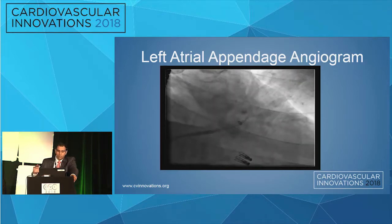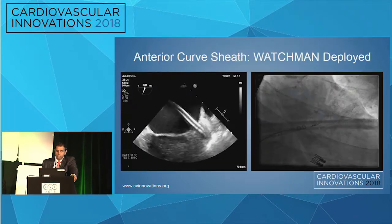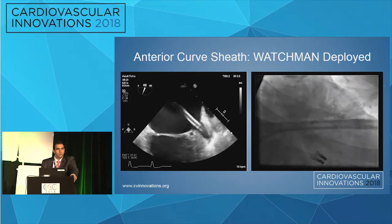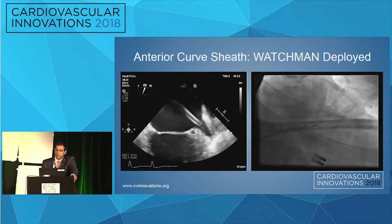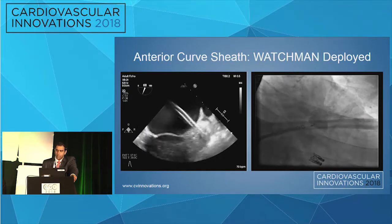Navigated the pigtail up into the wing and used an anterior curved sheath. Here's the WATCHMAN sheath inside the appendage, sized it to a 27-millimeter device, and you see the image on the right is after device deployment. Luckily, we did not have to gain too much depth into the anterior wing, but I had to apply a significant amount of counterclockwise torque to get that sheath in there, probably a function of not only the appendage anatomy, but perhaps the transseptal location that I went through not being ideal per se.